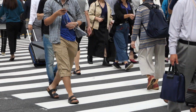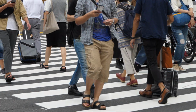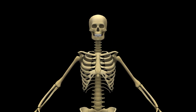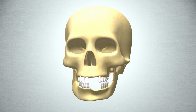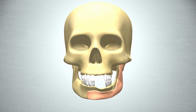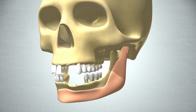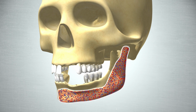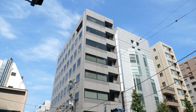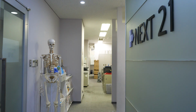Our brains and internal organs are all supported by the skeleton, our bones. If any bone is lost through disease or injury, it must be replaced with a bone graft. This new type of synthetic bone graft, a world first, is grown by the patient's body itself. It was developed by this Tokyo medical technology company.